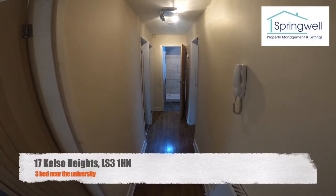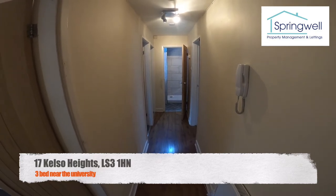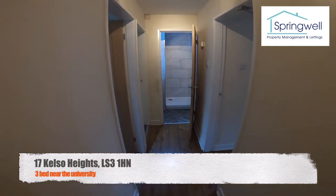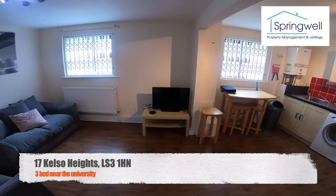Welcome to our virtual tour of 17 Kelso Heights, our three-bed apartment just by the university. So just coming through the front door into the entrance hall, we turn right into the kitchen living area.